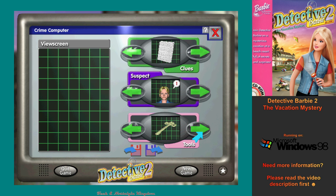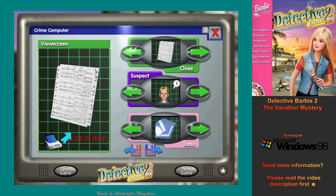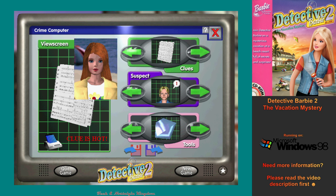With Becky. She's a real cyber spy. To examine a clue, click on it. We need to be careful with this. It could rip easily. I think it's sheet music, but way over here? Look at that. It's some kind of sheet music. If I'm not mistaken, it's piano music. Any pianos around here?